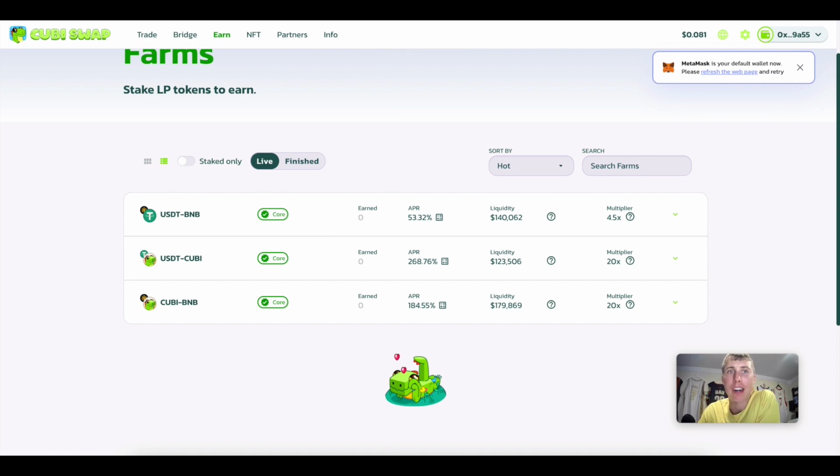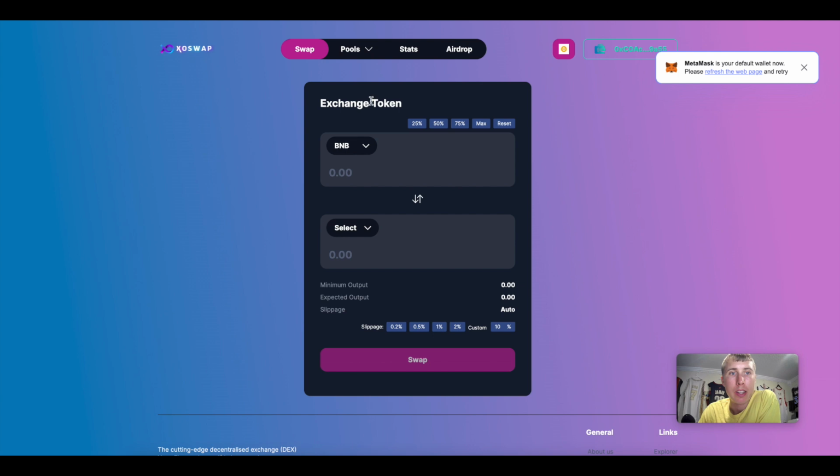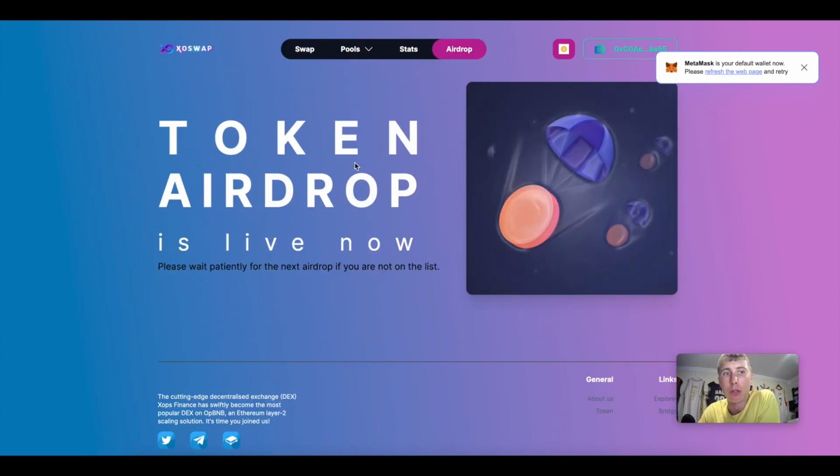But that's entirely up to you what you want to do. The next swapper is ZoSwap. Now, ZoSwap also has a low amount of TVL, but it seems that they are also doing a token airdrop for their token as well. They only have like 70K in TVL. I doubt it's going to be like a massive airdrop if they even have one.